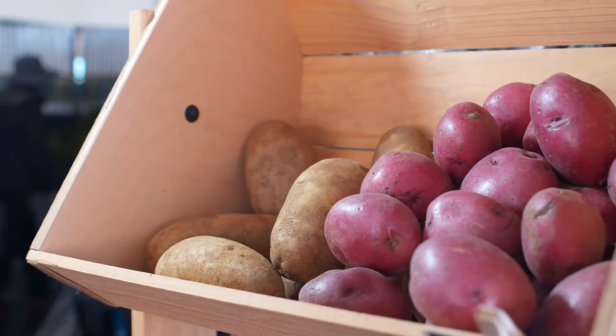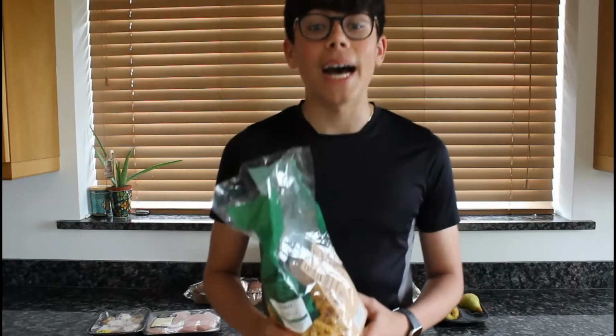Carbs. Carbs are used as an energy source. They can be found in potatoes, rice, pasta. There are two types of carbs, complex and simple carbs. Simple carbs are broken down easily by the body. These are things like sugar and white bread. Complex carbs take a long time to digest, therefore giving you a lower amount of energy for a longer time.